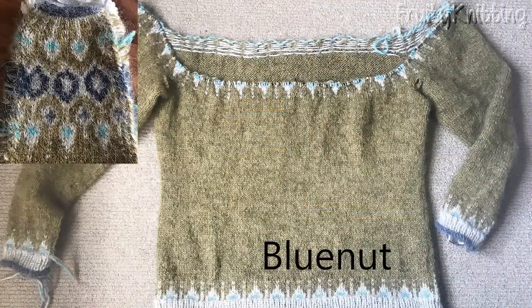Definitely. Another example from this KAL is Nikki, who is Blue Nut on Ravelry. Nikki's a fellow Australian and she's doing Telgia by Jennifer Steingass. Nikki is modifying the sleeves and the body shaping to fit her figure better, and she's knitting at a different gauge than the pattern's gauge. But what's really interesting is that she's greatly lowering the neckline by using short rows.